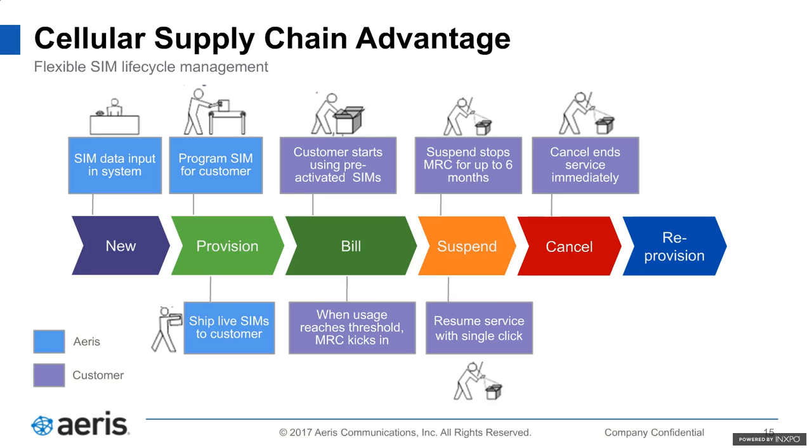Also, the ability to cancel service when a device is no longer needed, and then reprovisioned if it does need to sit on a shelf for longer than 6 months. If you need to cancel it and then reactivate it for another customer down the road. All different tools that are available via a cellular connectivity management platform that you should look for when trying to map out your supply chain, especially on a global scale.